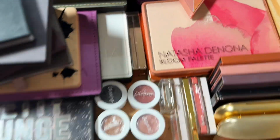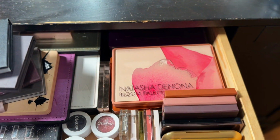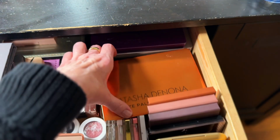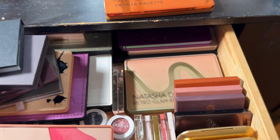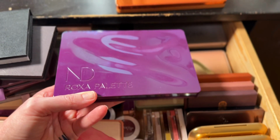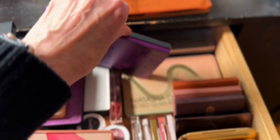One palette that I have not really used very much that I want to get more use out of. Let's see. This is all Natasha. Do I want to give this a shot? Yes, I want to give that a shot. Okay, here she is. Roxa. Yeah, I have barely used Roxa. In fact, let me see if I can open this with one hand.